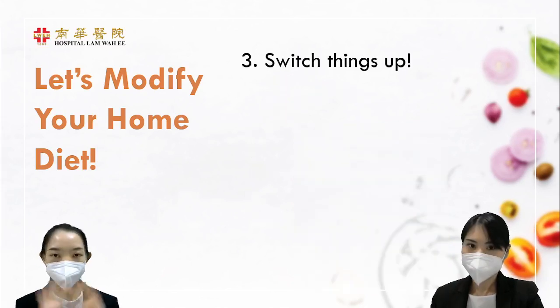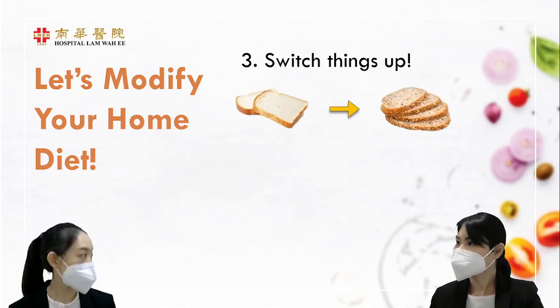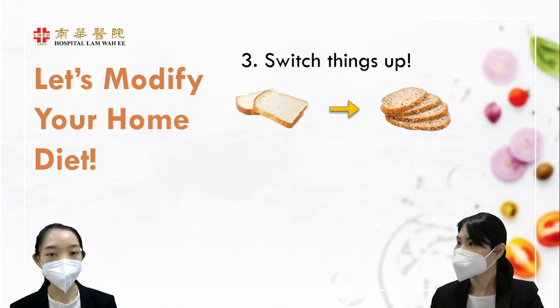Lastly is to simply switch things up. Instead of white bread, you could opt for wholemeal bread or bread with seeds or grains for extra protein and omega-3.